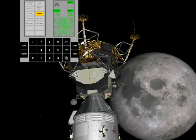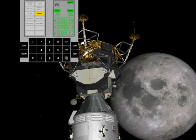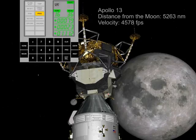We're coming up on 5 minutes until scheduled time of ignition. Gene Kranz has checked with a couple of his systems, or members of his flight control team who monitor systems. They indicate they're happy with the data they're looking at now. We're standing by, continuing to monitor. This is Apollo Control, Houston. 79 hours, 23 minutes into the flight, we show Apollo 13 at 5,263 nautical miles relative to the moon, and traveling at a velocity of 4,578 feet per second.